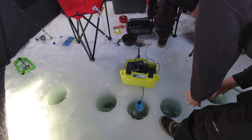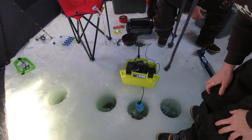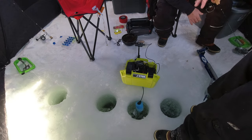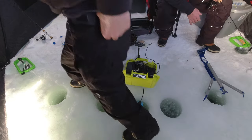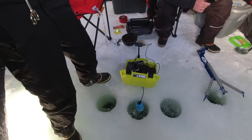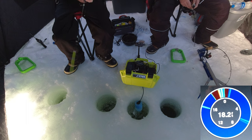No! I lost him. Sorry, guys. I lost him. He was about the same size as the other one. 17 and a half inches. Oh, man. That's all right, though. I saw that too.